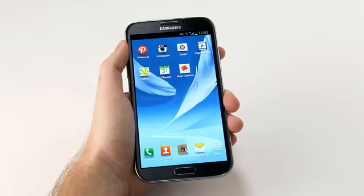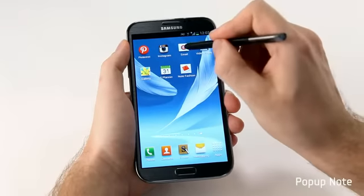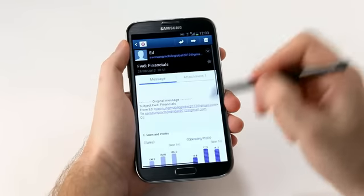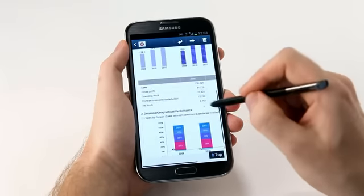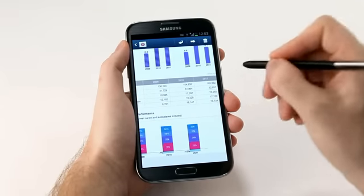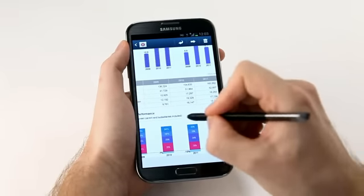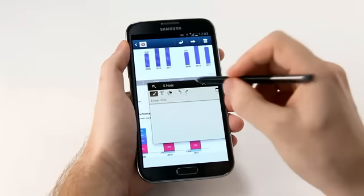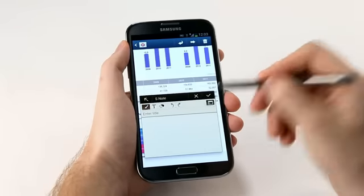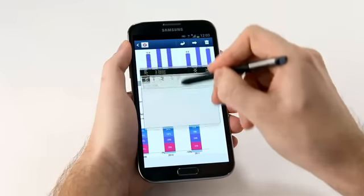Or another example is the pop-up note feature, which lets you take notes without interrupting whatever else you're doing on screen. So say I'm looking through my email here, and maybe I come across a trend that I want to capture down quickly. So looking at this, I can press down the S Pen button, and then double tap, and S Note will pop up on screen. So I can move this around, I can expand it or bring it back down.